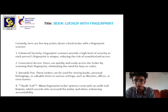These lockers can be used for storing books, personal belongings, or valuable items in various settings such as libraries, offices, or even homes. Audit trail. Many fingerprint locker systems come with an audit trail feature which records who accesses the locker and when, enhancing accountability.